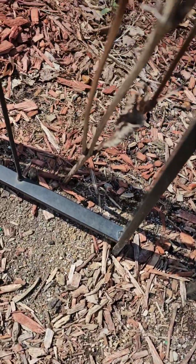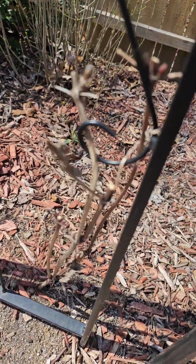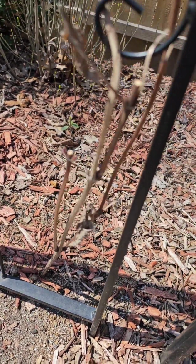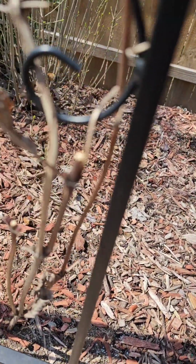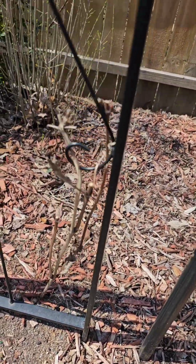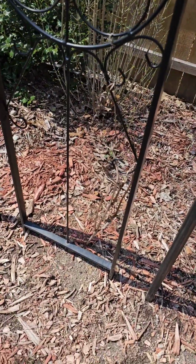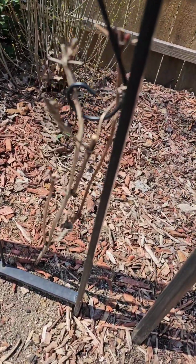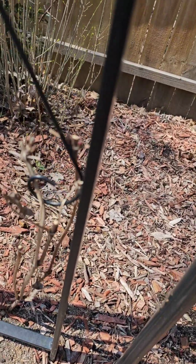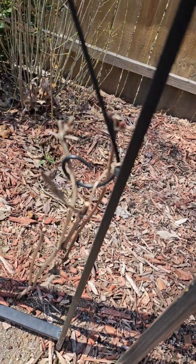Over here is a Clematis jackmanii. I planted this as bare root 3 years ago, and I just pruned it recently, and it's massive. It covers this arch in giant dark purple flowers, starting in like late June, early July, and it just goes all the way through summer.